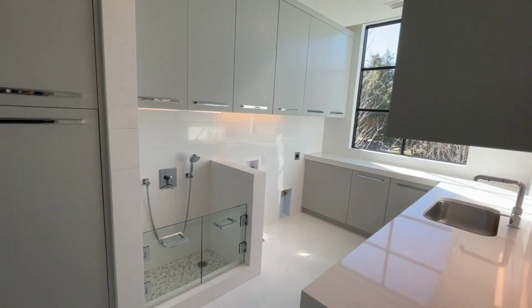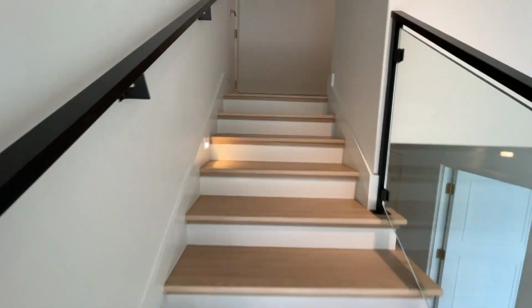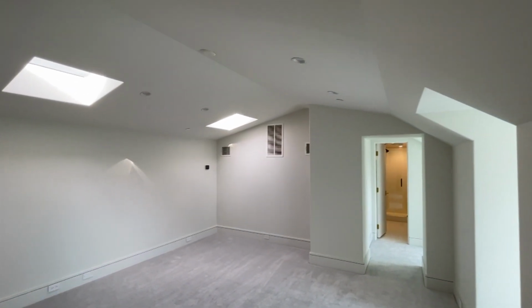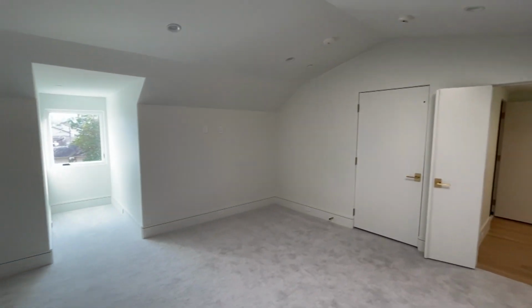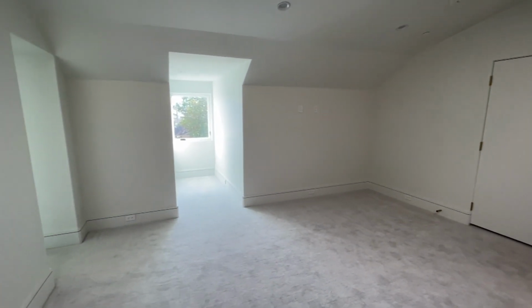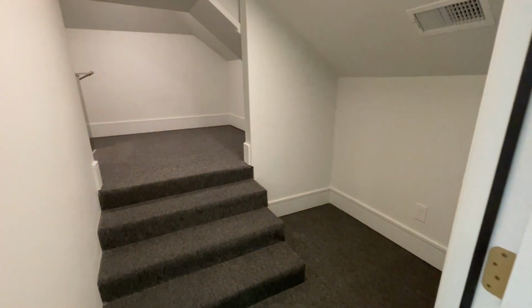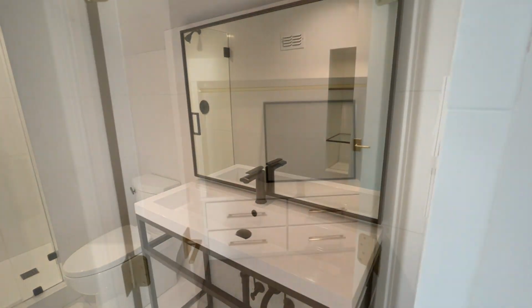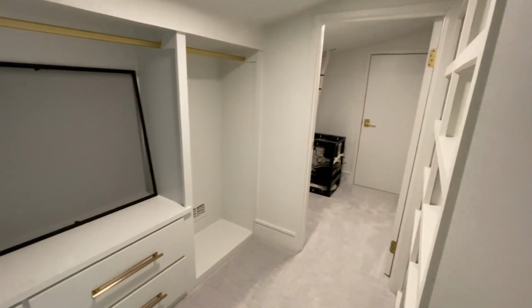You have a utility room complete with a dog washing station. The 5th bedroom upstairs could also double as a nanny's room or a playroom for the kids. It has a double door entry, a landing from the staircase, elevator access. You have instant access to your attic with plenty of storage, an ensuite bath, custom closet, and a place for all your audio-visual equipment and wiring.